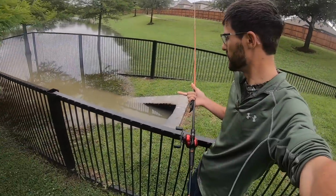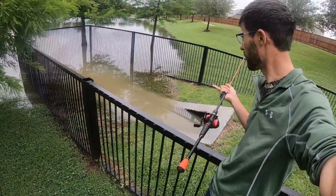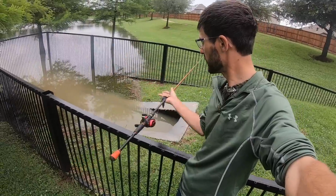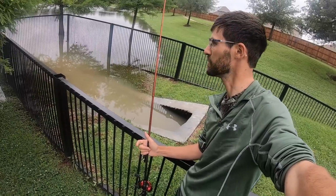So as you can see, we got a tunnel going in here. We're about literally 5 feet higher than we normally are. We've got water coming out right here. What I'm gonna do today is try and find a bunch of spots like this, find culverts and drains, just pond hop, try and catch something huge from these crazy places.